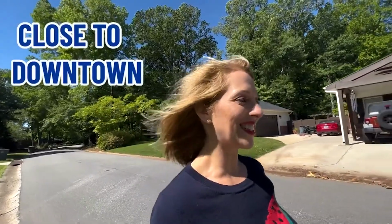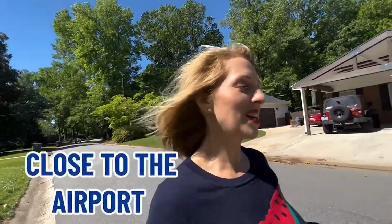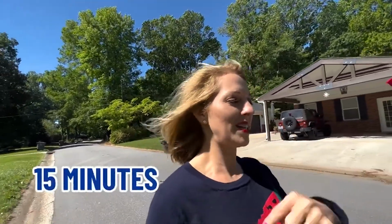And it's close to downtown. It's close to the airport. You can be at the airport in 15 minutes. You can be downtown in 7. So everything is so close, and I like that you're not having to drive forever. But that's just me. You may not want to be so close to town.